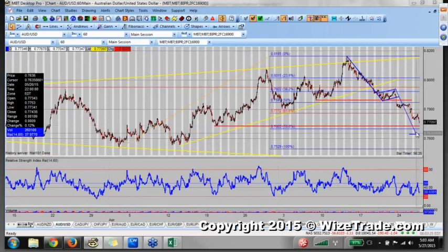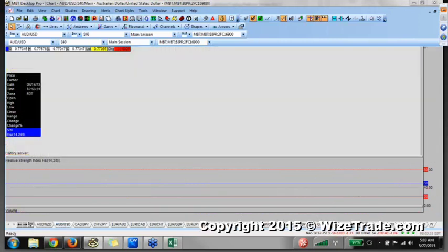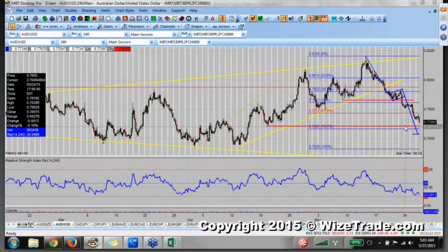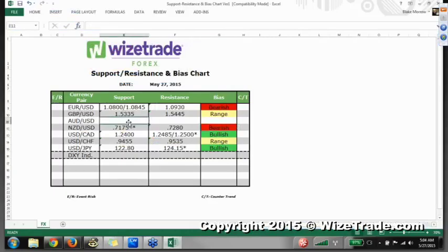I just don't know if we're going to make it all the way down there, at least not today. Relative strength is diverging on the hourly charts. We hit new lows, relative strength is not. I'm going to mark up support as being right here, 76.75, which is not too far away from where we're at. That's actually 76.80. So you have to imagine that could probably get hit, just if you think about all the stops that'll get tripped below 77 cents. So 0.7680.